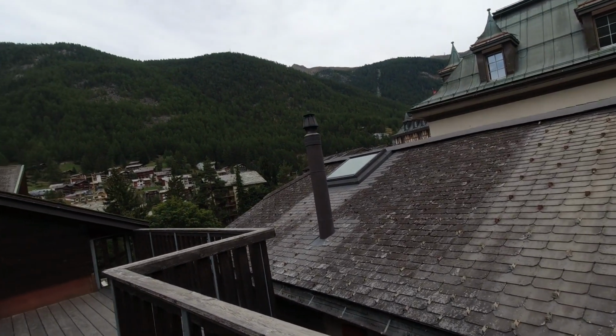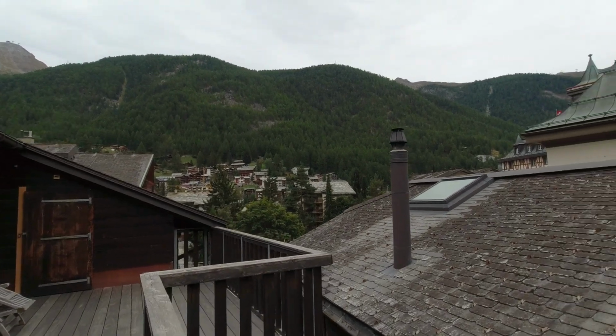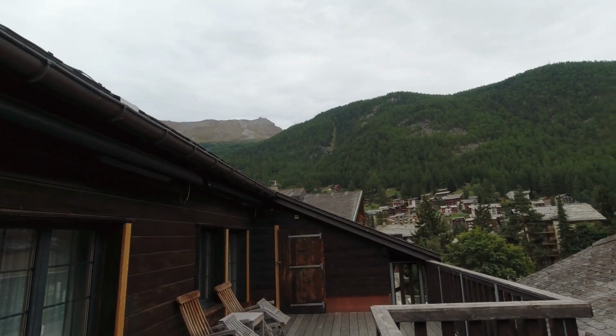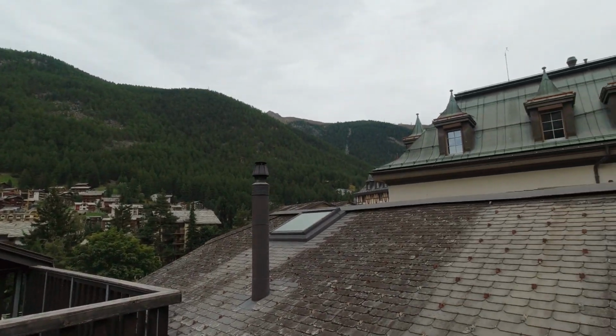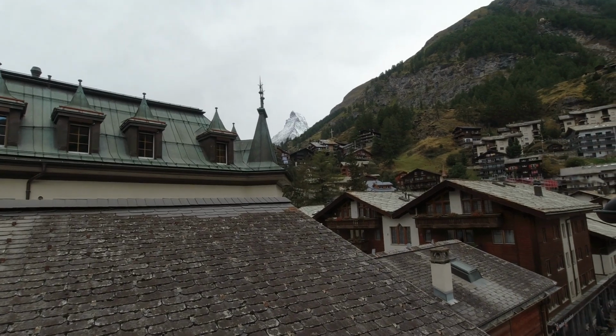We are in Zermatt, the Hotel Testgrieche. Zermatt is located in a box canyon. We've got mountains on both sides and in front of us. And when we turn around, we see the Matterhorn.